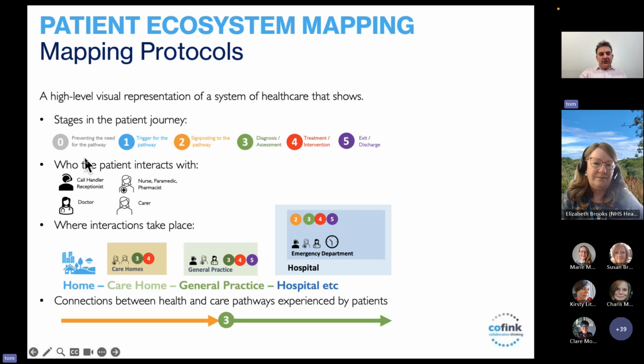When you are a patient, according to the rules of service design, you interact with people. So you always interact with certain people. And in healthcare, you tend to interact with lots and lots of people as you go through that journey. And the interactions take place in different settings. The settings are organized in different ways. And you, the patient, are the person who makes the connections.